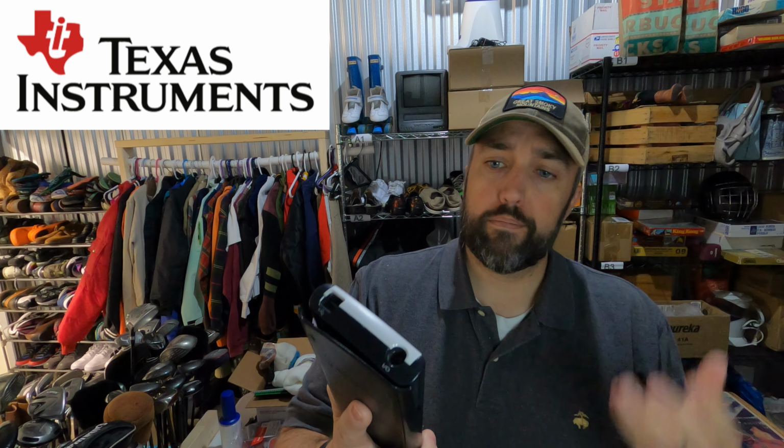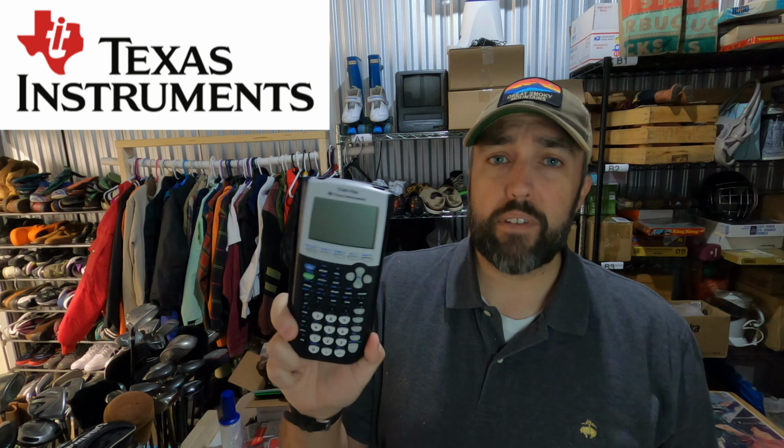So you guys already know, Texas Instruments graphing calculators, they're worth good money and they sell really quick. This is a TI-84 Plus. Paid $5 for it from Goodwill and it sold for $58 in a couple hours. I had it listed for like $62.50. Somebody made me an offer, thought it was pretty reasonable for a quick clip, so I took it.